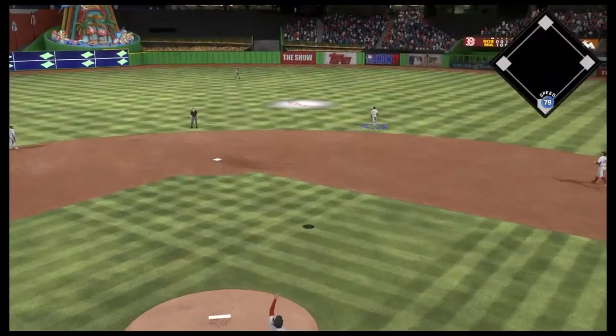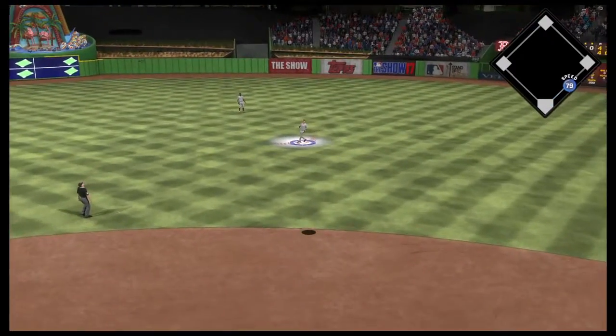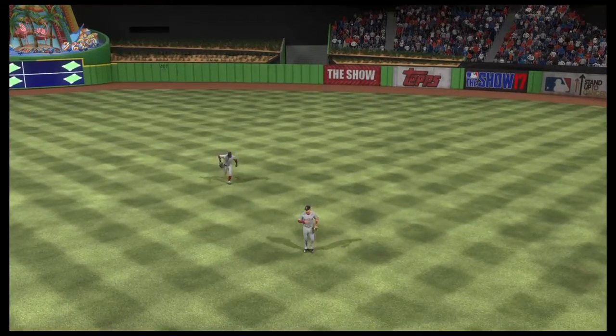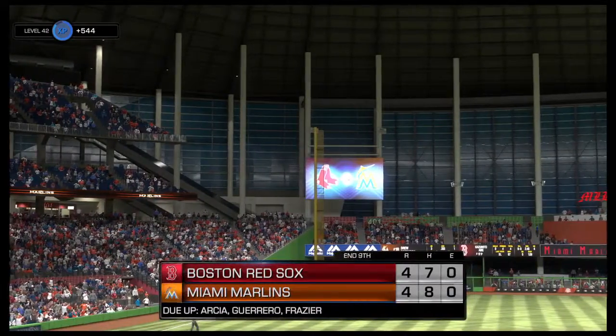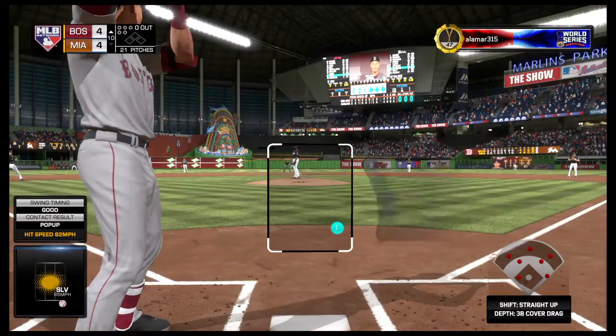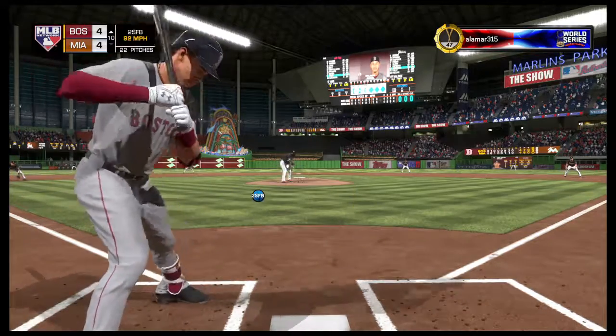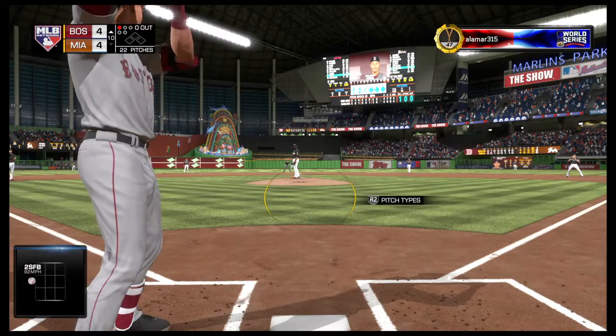Jason. Lifts it into the air to shallow center. Arcia ranging into the outfield, and that retires the side. Next to bat, Orlando Arcia. 2 hits and 3 at-bats for him in this one. And that one's in on the hands to start the inning. It's ball 1. Here's the pitch.